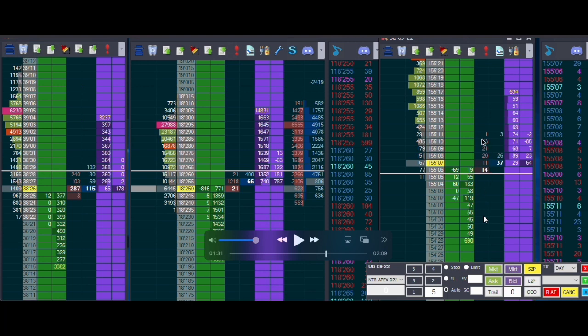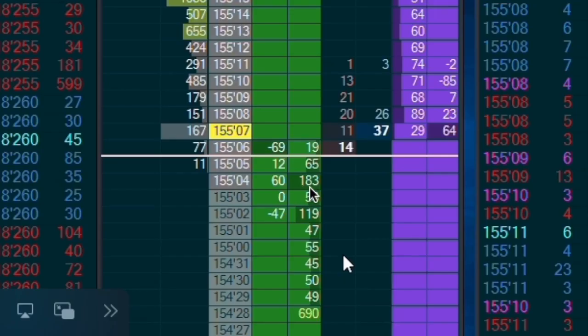Now, other interesting thing is if you look at these numbers, so like 13, 21, 2011, when you see big numbers like this, 183, 119, there is not 183 buyers there. There's not 119 down here. They will disappear as soon as the activity comes down here. It really doesn't take all these contracts to move through the price levels.